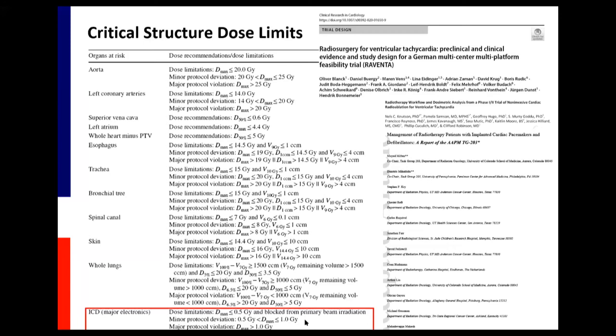And that's also the reason we only treat with 6 MV, because if you go higher, you may get interference between the ICDs and basically the linear accelerators and the system. So we really try to keep them at 6 MV, and for our Reventa trial, we only allow 6 MV treatment, and with that, you're actually pretty fine.